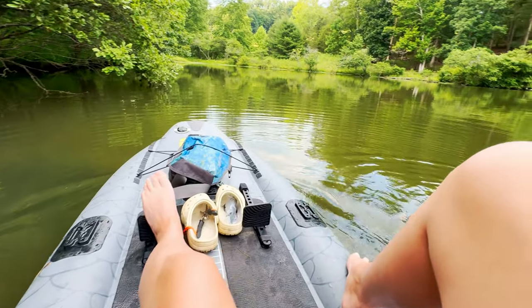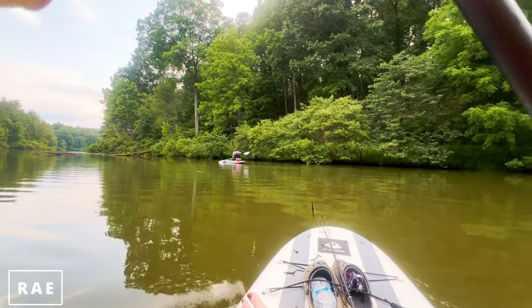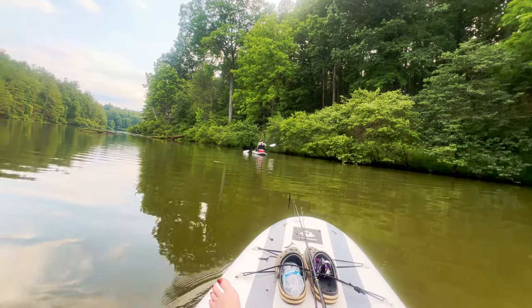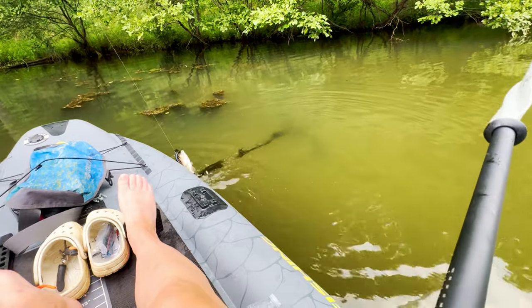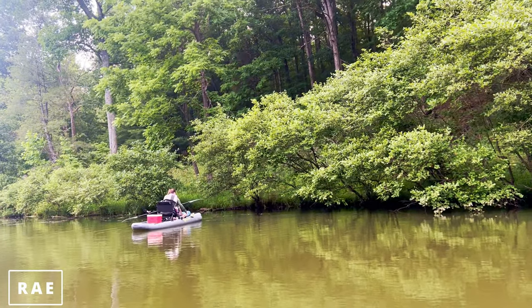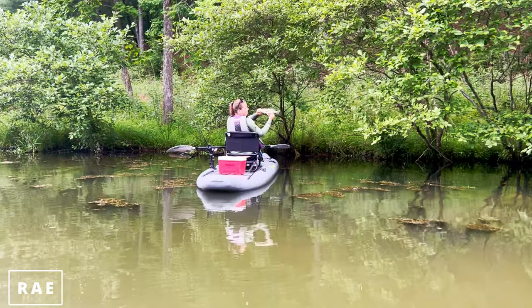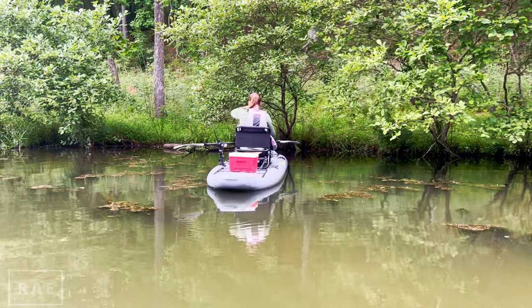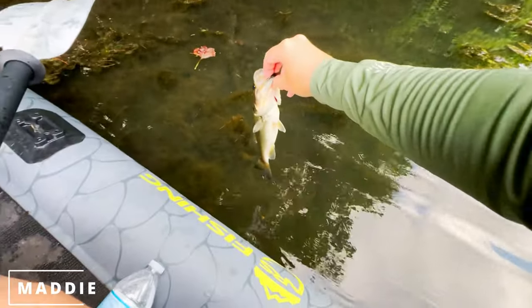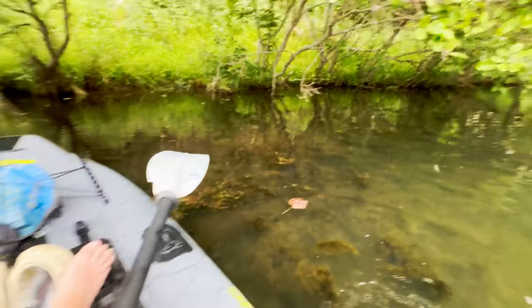Stuck on a log. He's still on. We're gonna go help Maddie out. She's in the same situation I was in, stuck with a fish on. He might not be on no more. No, he is. Ugh. She got him. Sheesh. Little guys are putting us through something today, aren't they? What a cutie. That stuff will snag you up like a tree.